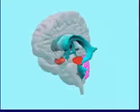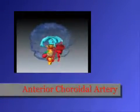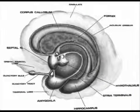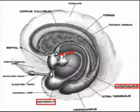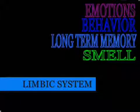Gray matter is the main component of the amygdala. Blood directed to the amygdala is supplied by the anterior choroidal artery, which arises from the internal carotid. The axons of the amygdala and hippocampus form the fornix and stria terminalis. The hypothalamus is connected to the amygdala by the stria terminalis and the ventral amygdalofugal pathway. The amygdala is included in the limbic system, which is responsible for emotions, behavior, long-term memory, and smell.